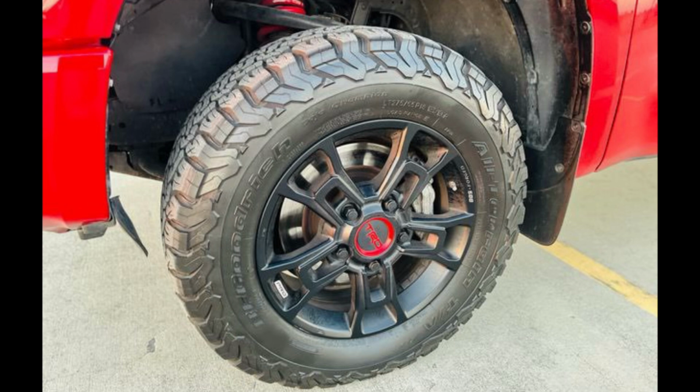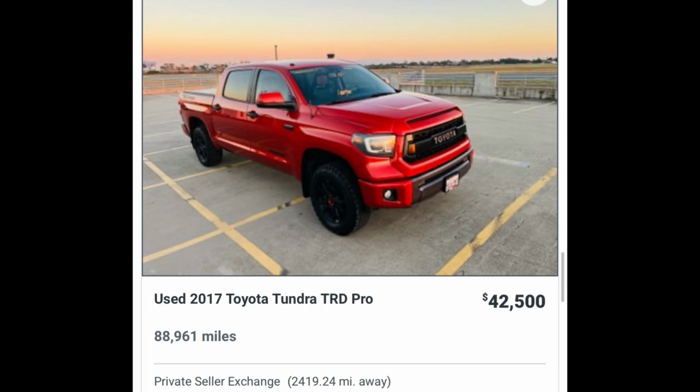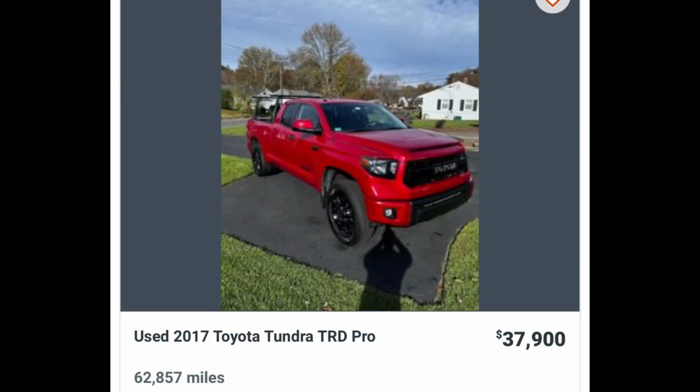So it's a 2017 Pro with some small little upgrades like the headlights, like the TRD BBS forged wheels from 19 to 21. So it's a nice mix of both. Once again, 42.5, 88,961 miles.